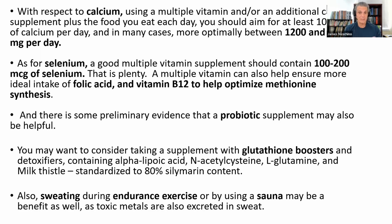Our multi also has folic acid, the B6, the B12. Also, taking a probiotic may also be helpful in this regard. You may want to take a glutathione booster that has the N-acetylcysteine and L-glutamine, alpha-lipoic acid, silymarin, but also sweating. If you go into a sauna and you sweat, you actually can detoxify a little bit that way. And of course, during endurance exercise where you're full body perspiration, it's also getting some toxins out of the body through the skin. So that shouldn't be relegated to a second-class citizen. Those things are also important.